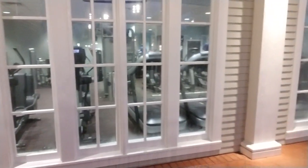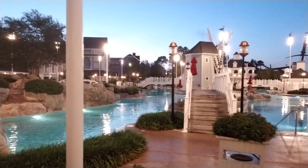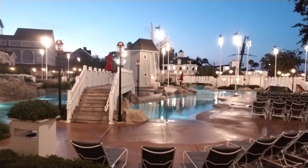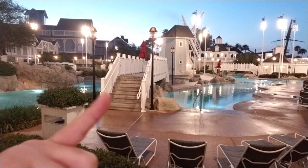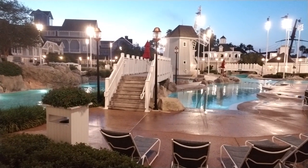Here is the fitness center for Beach and Yacht. There's nobody. There are some people on the other side, but nobody on that side, so it's cool. Right here we have Shipshape Massage Salon Fitness. Shipshape is the fitness center, but also massage and salon. And to my left, Stormalong Bay is still going. This side is more of a lazy river. This side is actually not connected. You can see this part and this part are actually not connected.